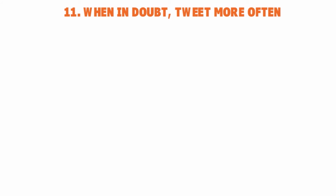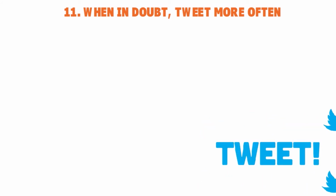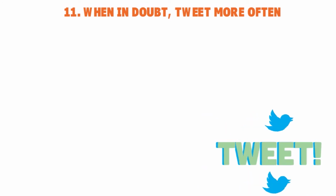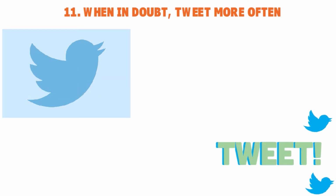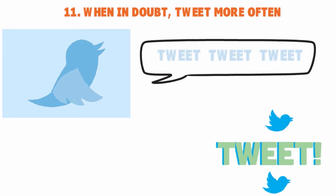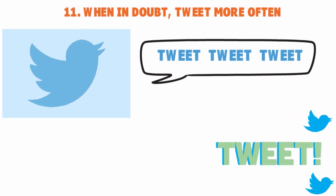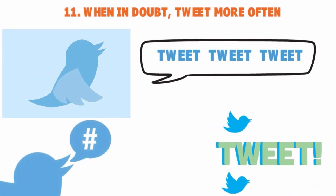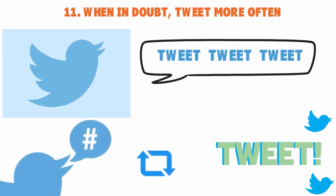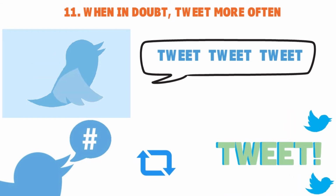11. Whenever you are in doubt, tweet more often. Very important. You can increase the probability, you can increase the frequency of your tweets. Nobody's going to penalize you for this, because remember, versus the likes of Facebook or Instagram, Twitter requires a more aggressive content strategy. So the sweet spot, according to CoSchedule, is anywhere between 3 and 7 tweets per day to maximize engagement.